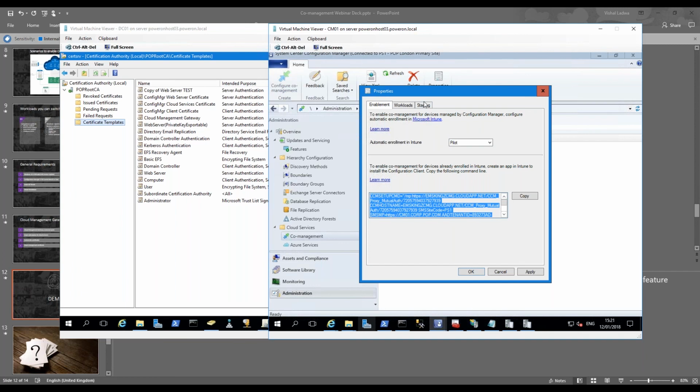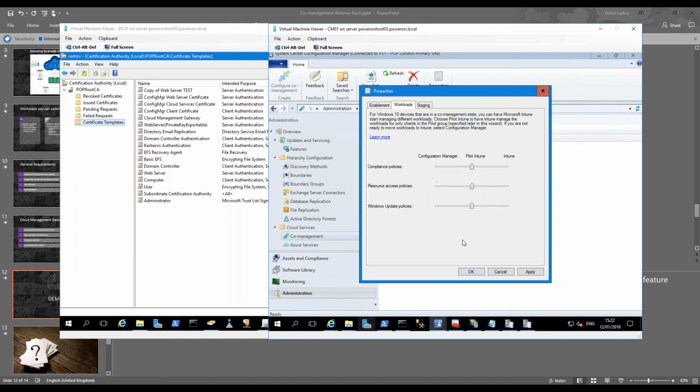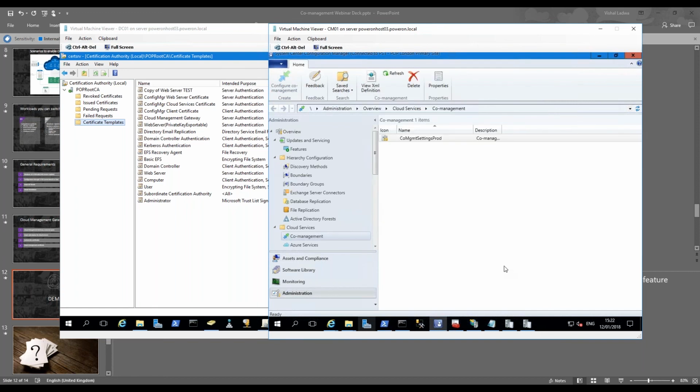For that, we would need to create an application in Intune to install the Config Manager agent. And this is the command line that we would use to populate within that application. Then we can deploy that out automatically to those clients. We could deploy out to maybe the pilot collection in Azure. Any device that you enroll purely into Intune will automatically install the Config Manager agent and become co-managed at that point. So they'll be managed in SCCM as well as Intune.